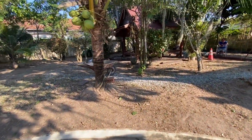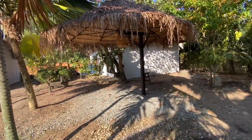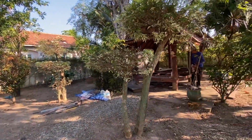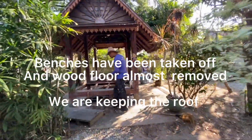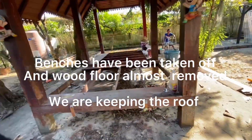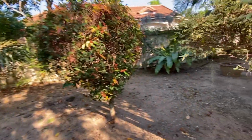Okay, let's go and have a look what they've done today. Look, the chairs and tables are gone from underneath this. And oh wow. Okay. They've done lots today.